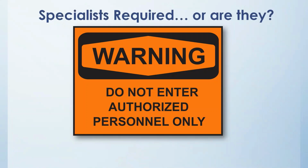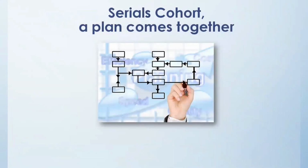At the end of this training, the catalogers still felt they needed more detailed instruction and hands-on experience to complete their training. The result? A more formalized establishment of the serials cohort, of which the principal cataloger and I would become co-conveners.